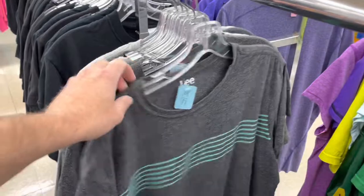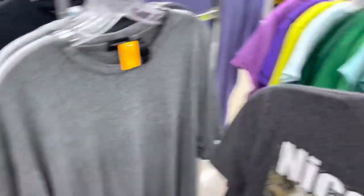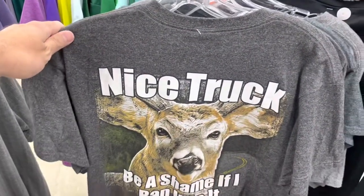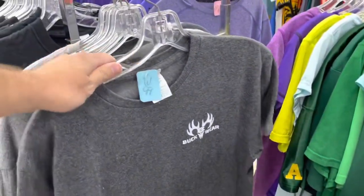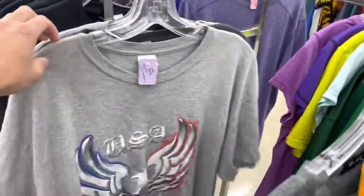Cleveland Indian stuff, since I'm in Ohio. Nice truck, be a shame if I ran into it. That's actually funny.